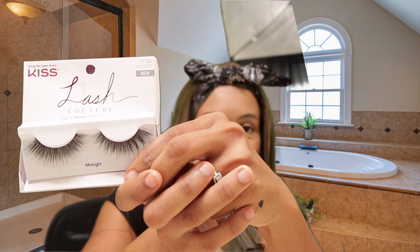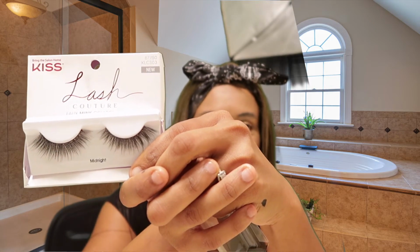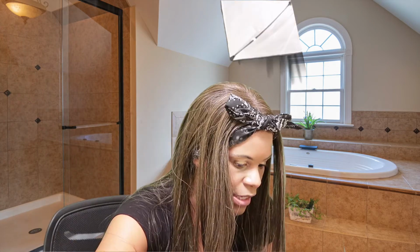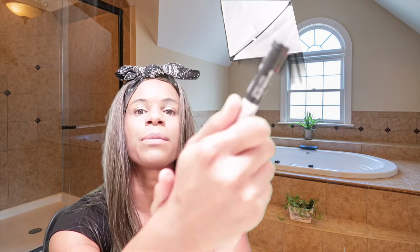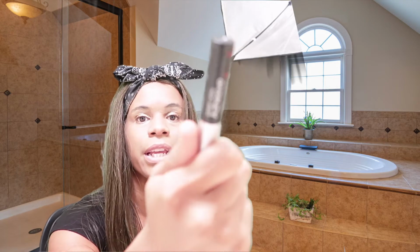Focus, Kiss Lashes in Midnight. So yeah, and then I've had this for a while. This is my Lash Couture strip adhesive, so it's just a simple adhesive.